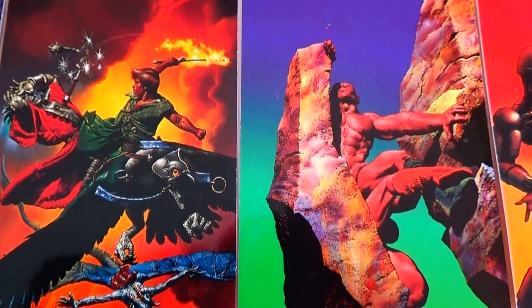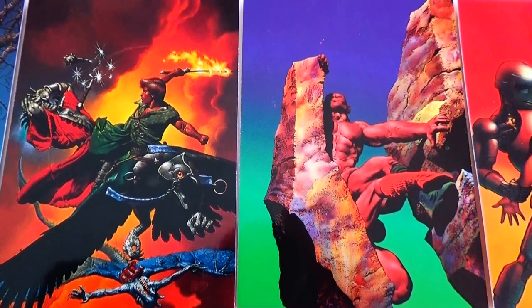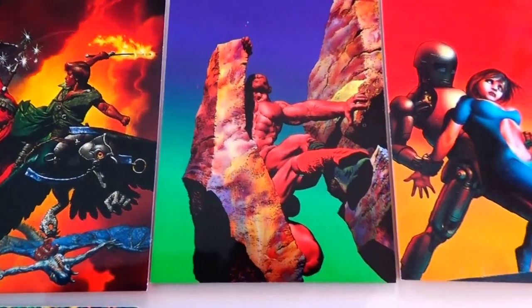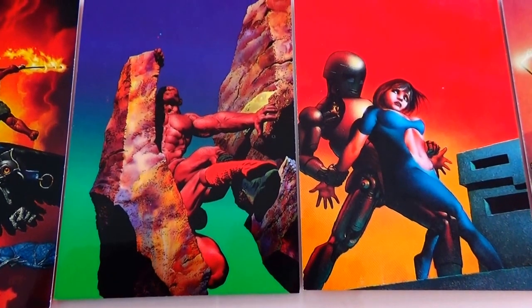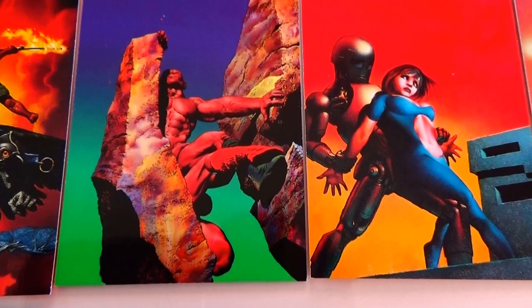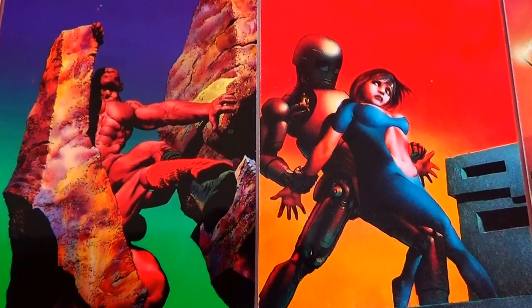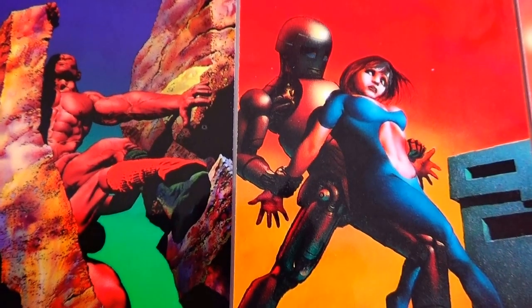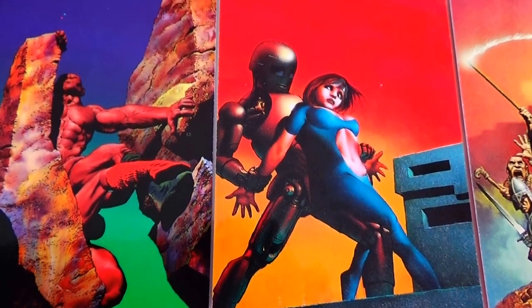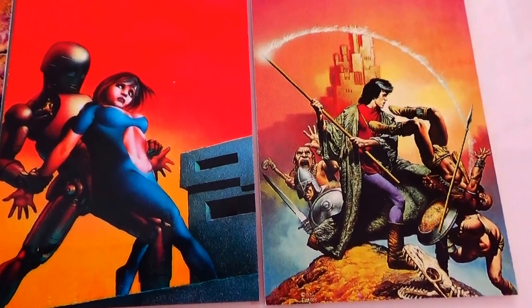Rock Climbing. Golden Robot, Robot with the Blue Girl. Forbidden City.